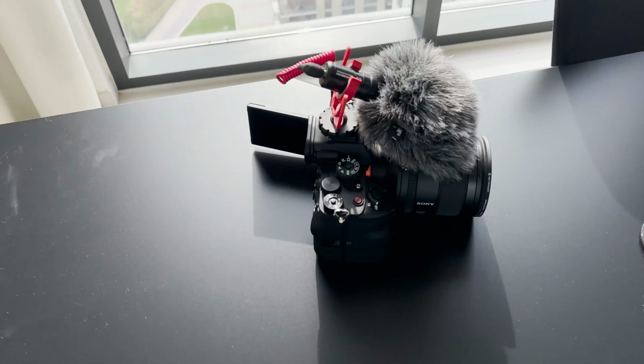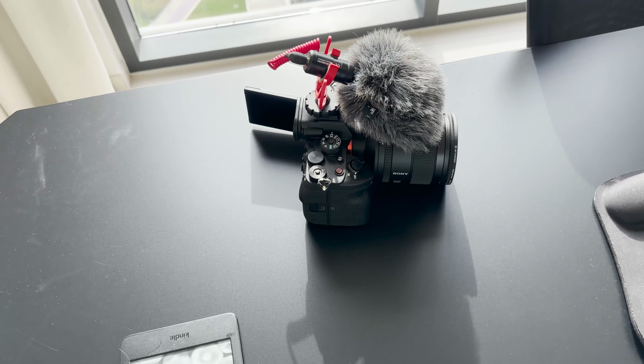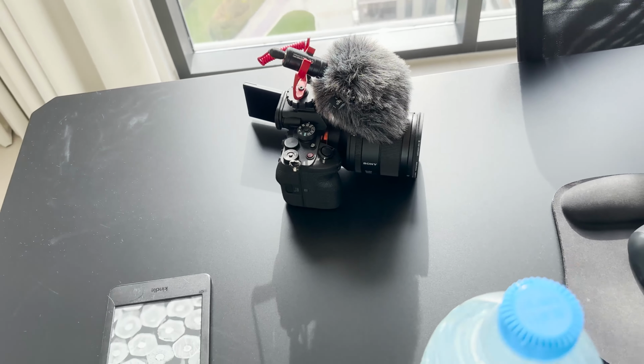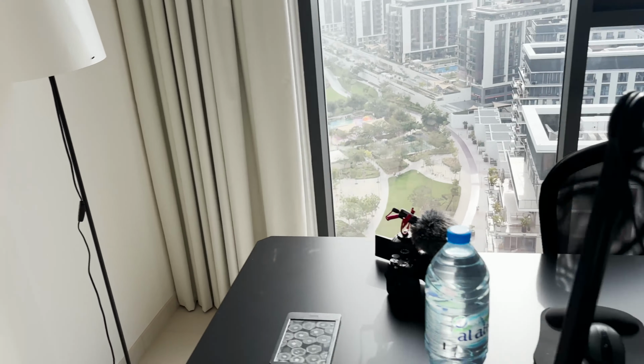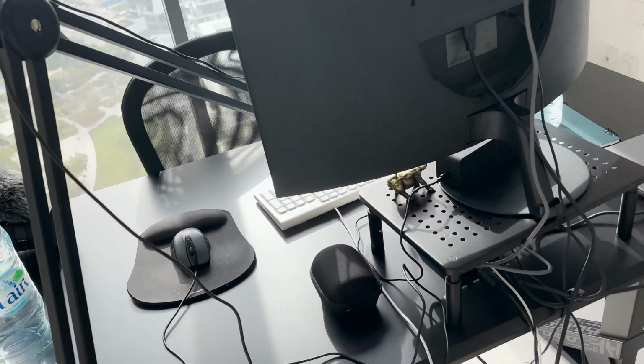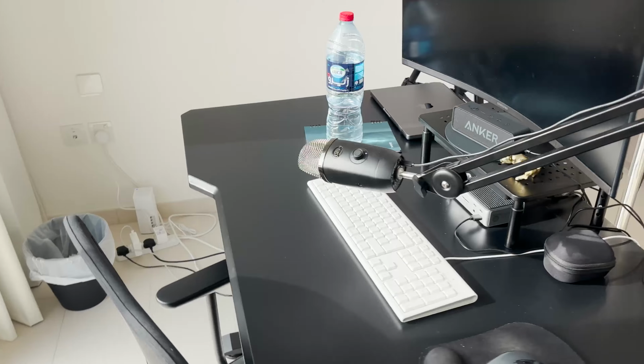We have a Sony a7 III, which I shoot off, and some 4K lenses, which were way too expensive, and Jesus, I didn't know it was going to be so expensive. We've got a little lamp here for a little bit of ambiance, and then this is basically our office setup. It's my dream office setup.